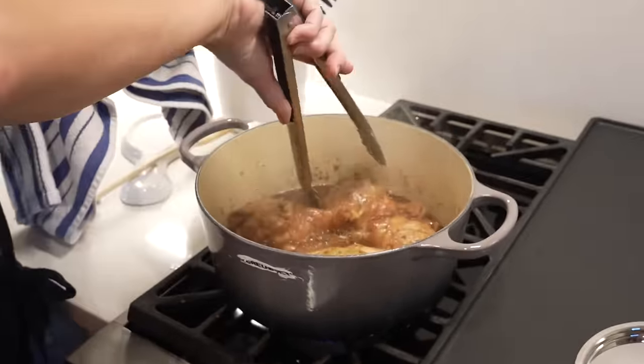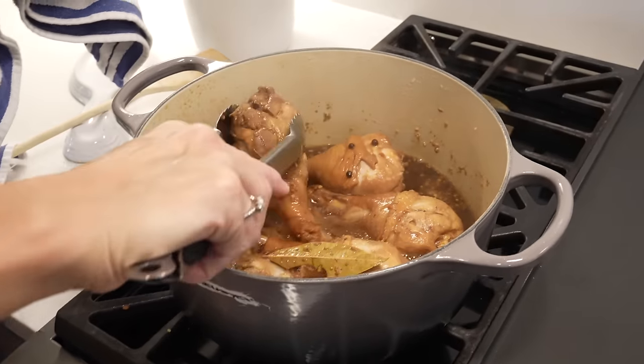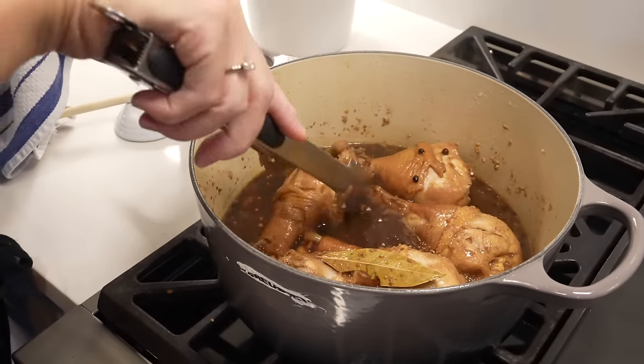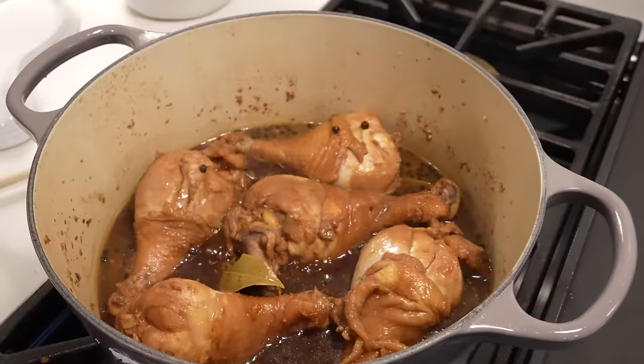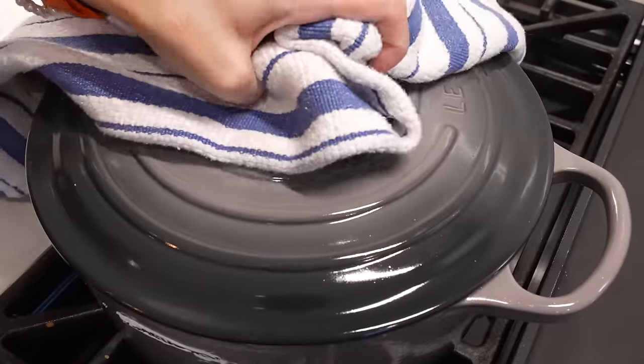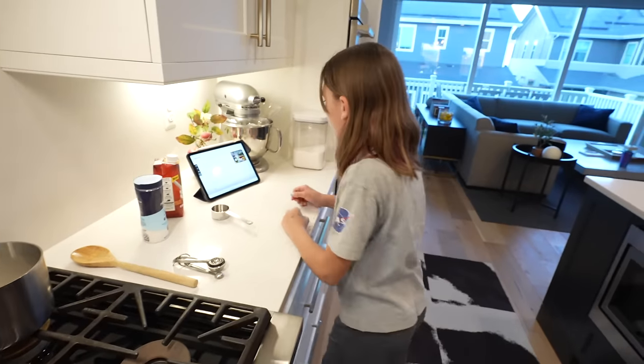Ooh. That looks fun. All right, I'm flipping. We are halfway through. And I actually took a little longer because I think that these need to cook longer because they're really big drummies. So now I have to remove it from heat and keep it warm. I'm gonna put this.